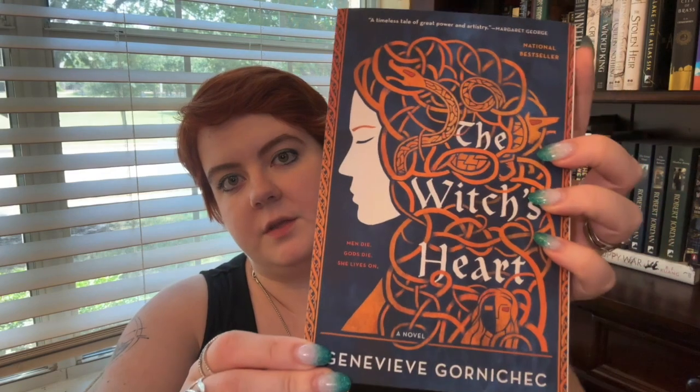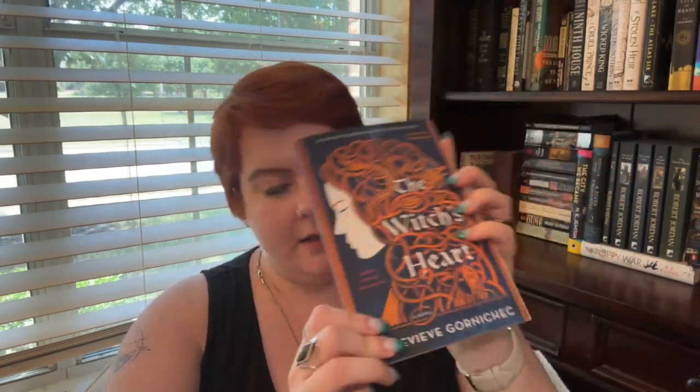The last book that I got at Half Price Books is The Witch's Heart by Genevieve Gornichec. I'm probably not saying that right at all. This is a Norse fantasy, or a Norse retelling, I think. I really don't know much about this. I don't know if it's purely fantasy or if it's a traditional Norse mythology retelling. I'm not sure. But yeah, I'm looking forward to this. The cover is really pretty also, just absolutely gorgeous on this. So yeah, we'll see how I feel about this.